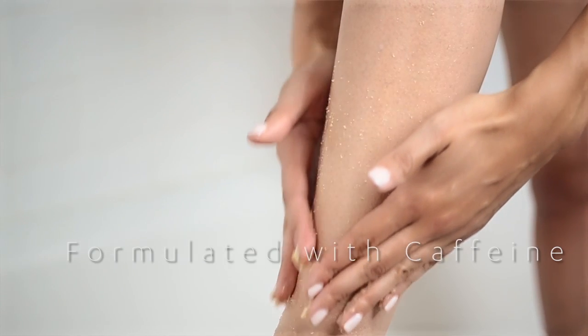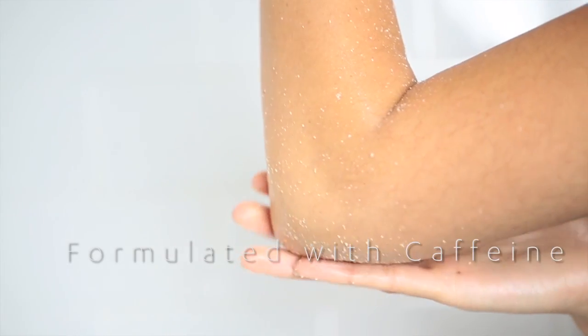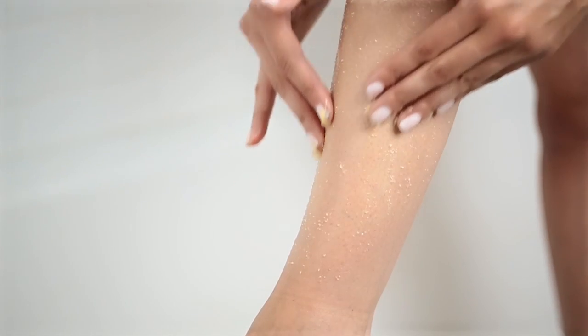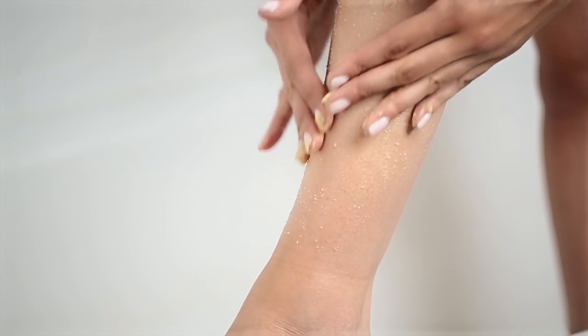This has caffeine, which I really like. This helps with microcirculation, which is great for puffiness and water retention, energizes the skin, and overall just helps to revive it too.